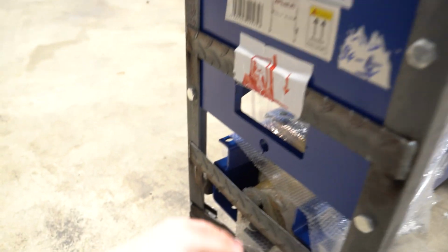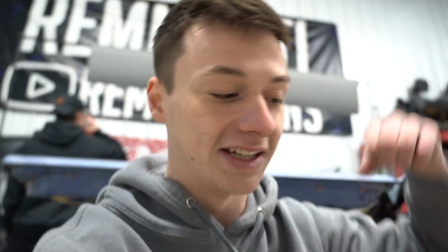Game plan right now is to unwrap this, find the instructions. I need to see what size hardware. I think it's 5/8 if that's the correct size for the bolts for the ground. We do need to make a pit stop to Lowe's, grab some anchor bolts. I already went to Josh's shop, grabbed his Hercules impact drill to get this thing drilled into the concrete. But let's go ahead and start unboxing this and see where the instructions are.